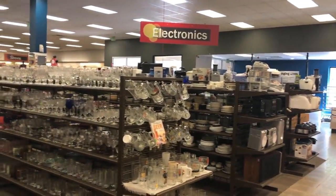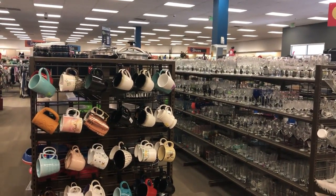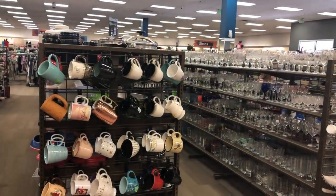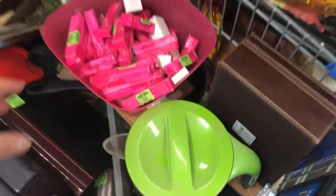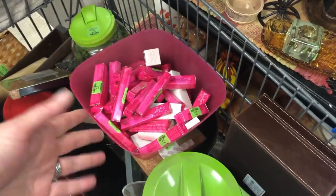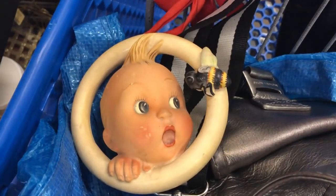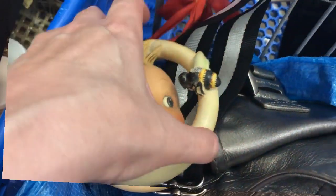Okay, mugs and glassware. Special mugs they put on the end cap. Well, what they think are special. So, there was a cart full of Mary Kay. Me and another lady just scooped it up, put it in our carts, and went over to a corner and split it. That's what we didn't want. I took that. I don't think you can sell Mary Kay on eBay.